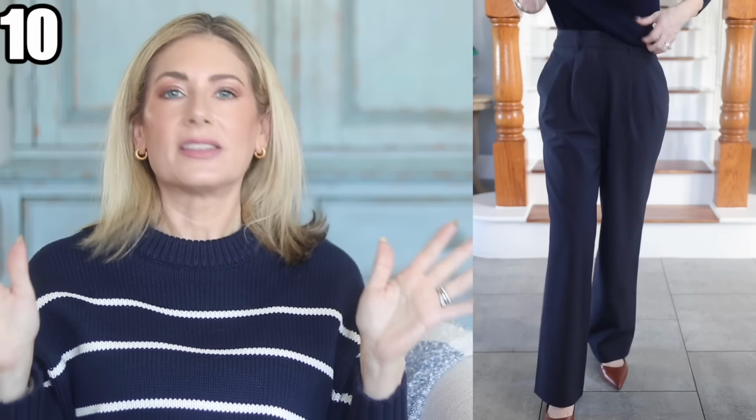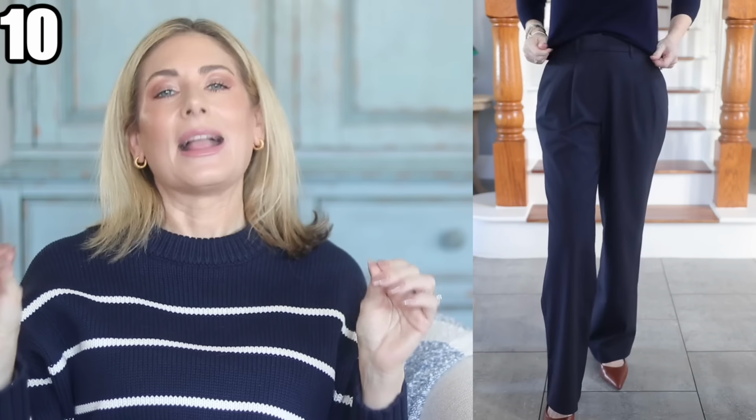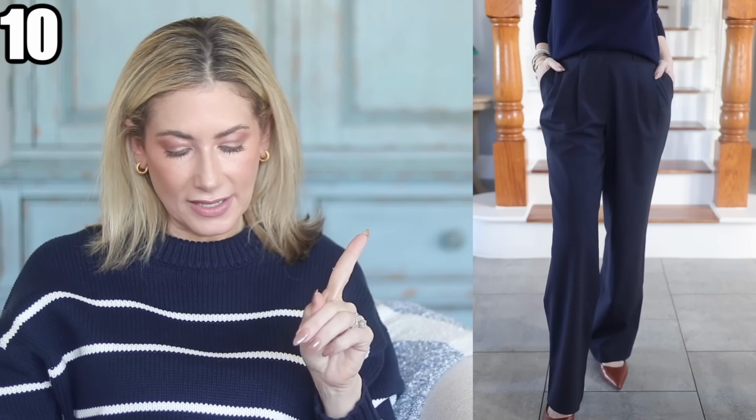It's absolutely genius. I have a similar silhouette from Quince in the crepe trousers. Now that we're moving into fall winter, I wanted to try out the wool. I love them. Comes in sizes 0 to 16 and I believe 2 other colors. I have it in the navy, and then there's a black and a charcoal.